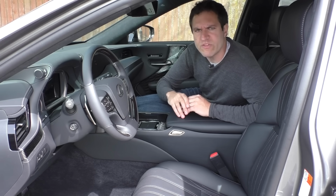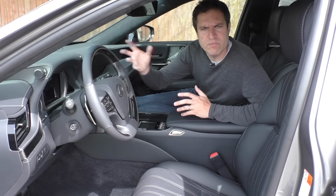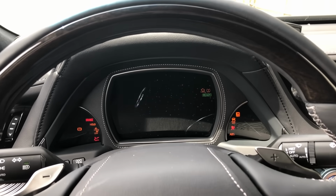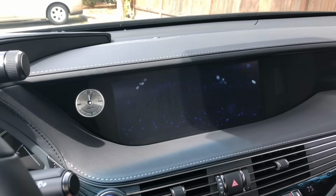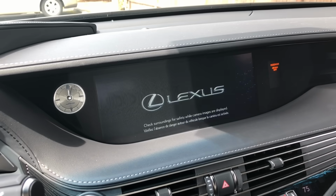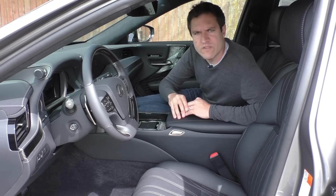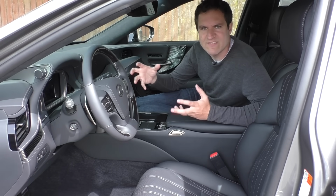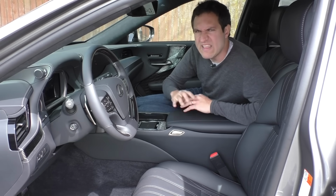I'm going to start with simply starting it. You turn on the car by pushing the start button, and then two movies play in the screens. It starts with the gauge cluster, and there's this little dancing circle thing, and eventually it says LS. Then you move over to the middle screen, and it has this Lexus graphic that's blue, and I don't really understand any of it. You guys make fun of me for calling these movies, but I mean, this is like 15 seconds of graphics that play when you start the car up. We're getting to kind of movie length here.